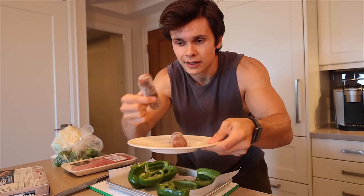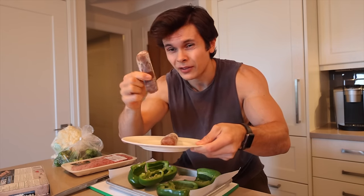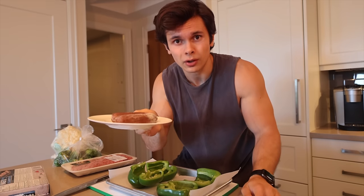So you know how Greg Doucette has that laser eye vision for body fat? I have laser eye vision for inches, and this looks to be about 4.5-5 inches on a good day, and not even any more girth to compensate, which is kind of sad.